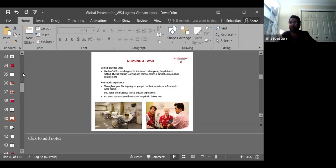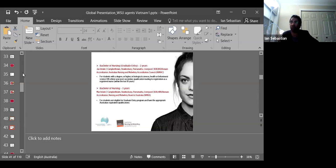Very clinical practice, very focused on internships and integrated learning. It's designed around contemporary hospital wards and settings, and teaching and practice are integrated within the program, which makes it really well regarded. Throughout your nursing degree, you'll get practical experience. From year 1 itself, you'll get practical experience in 4 to 6 week blocks, and that includes up to 800 hours of off-campus clinical practice experience. That's the focus, as I mentioned. A lot of our programs are integrated with work and practical skills to get students ready on completion of the degree. So we have that theory and practice.